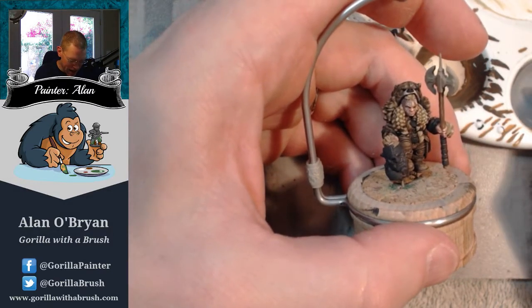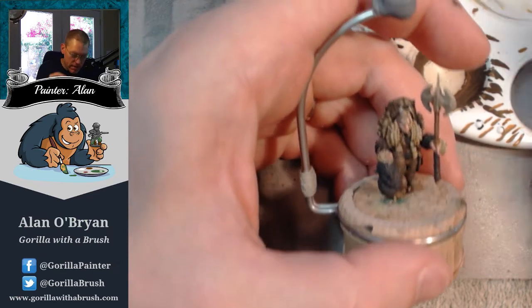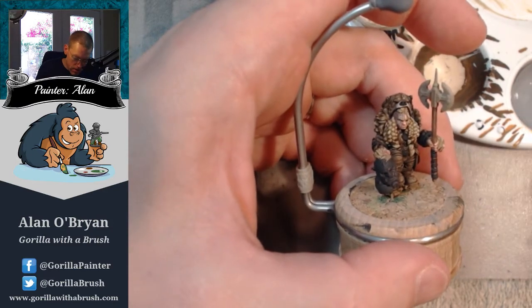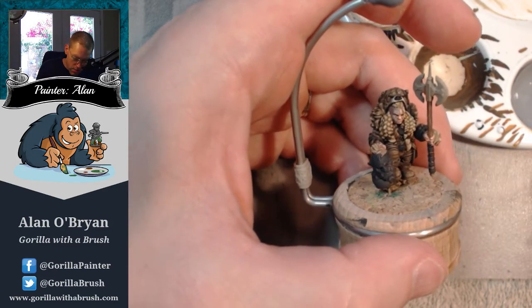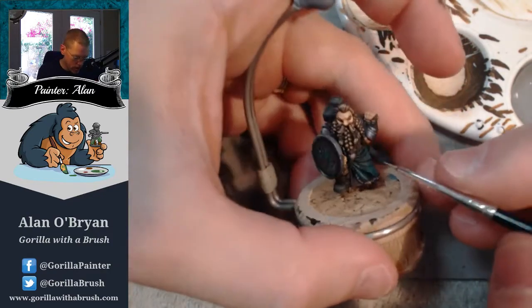Well, you're getting me excited. I was willing to give them a try just for the sense of the price that they were. But now you're getting me really excited. I keep grabbing her and I'm not even working on her at the moment.